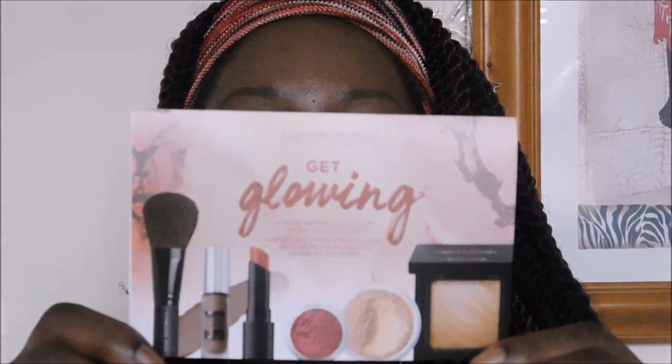Today I'm doing a first impressions and demonstration of a beauty kit. I seem to have a bit of a fetish at the moment for things that come in boxes. But anyway, I'm doing a first impressions and demonstration of a beauty kit which I've purchased from QVCUK, which is a shopping channel. And the kit is by Bare Minerals and it's called the Get Glowing Kit.